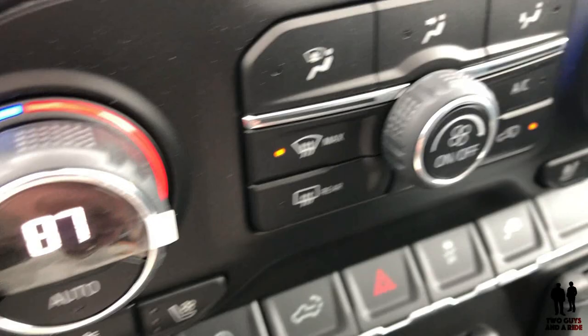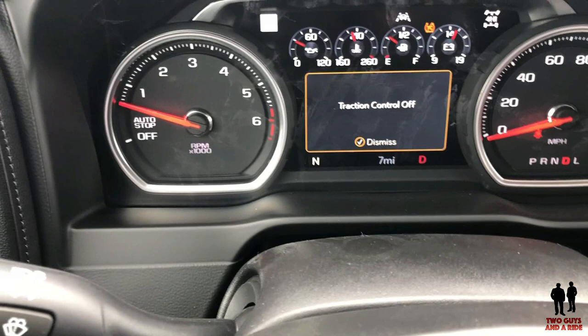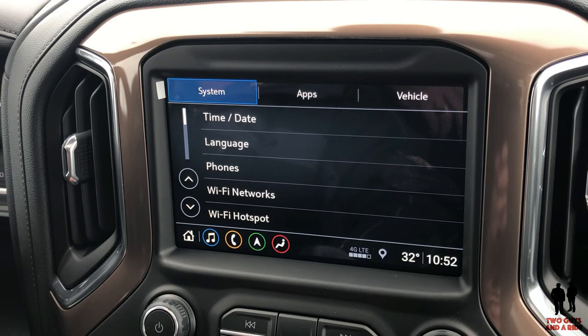And then there it goes. There is no light for that one apparently. But up here on the dashboard, you can see it says traction control off or traction control on. The other safety features, such as the front pedestrian detection and that kind of stuff, are accessible through your infotainment system.